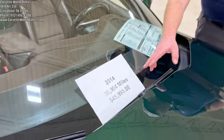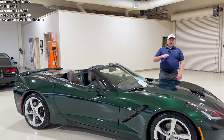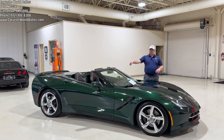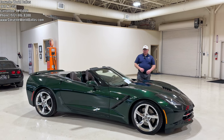This beauty here has 38,900 miles, and we got it priced at $49,995. They're all numbered, all the Premier Editions, and this is number 124 of the 550 produced. There's a commemorative plate in the center stack just beyond the shifter, and of course, they're all VIN number ordered as well.